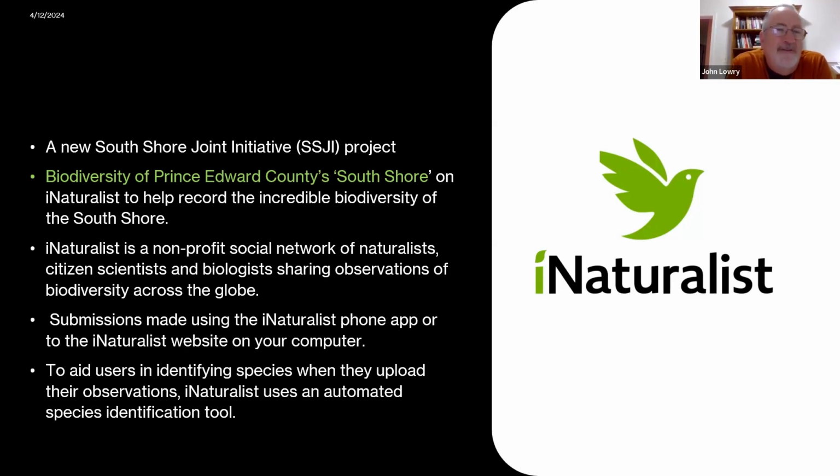So again, the idea is to record images, because that's the best way of confirming that that is in fact a monarch, because you will see lots of viceroys around, and just kind of confirm that we're seeing monarchs and recording where they're appearing and where they're going to.